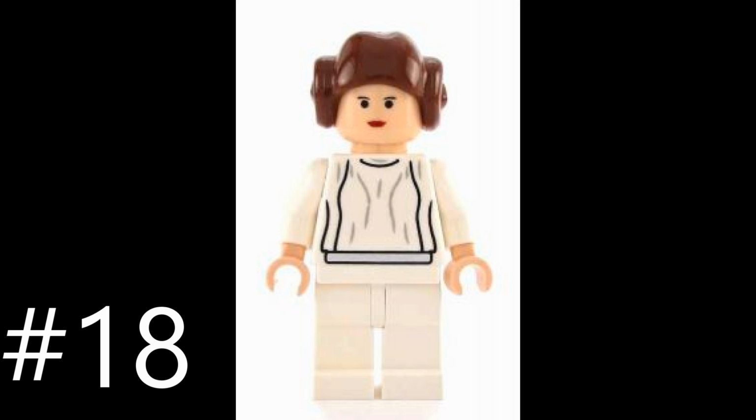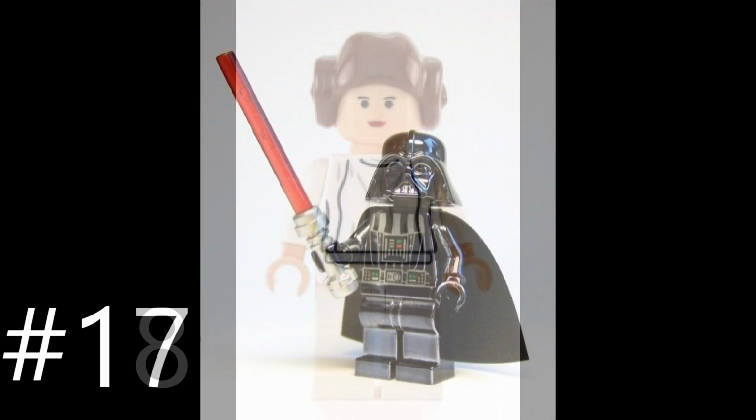At number 18, we have Princess Leia from the Tantive 4, which was released in 2009. That set was really awesome, but was also really large. Because it's so large and so old, and it's kind of difficult to get your hands on the set now, this figure is quite rare at the moment, and currently you can buy this figure for $127.